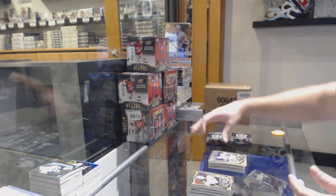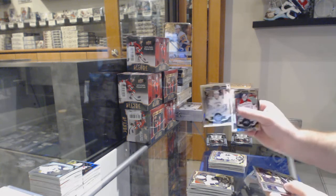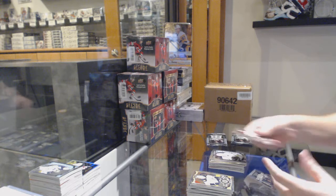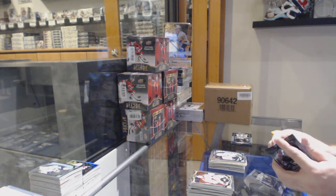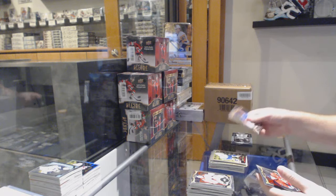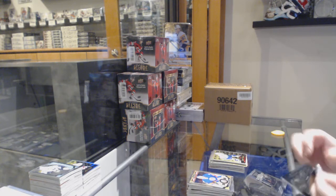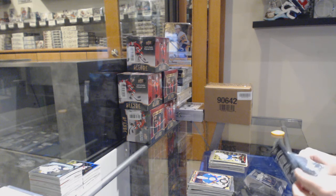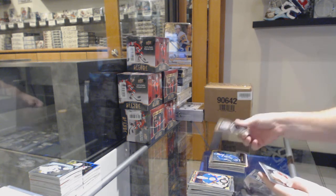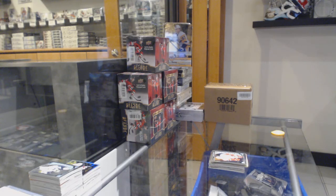Rainbow of Drew Doughty for the Kings. We've got a rookie auto, Jared McCann for the Canucks. And a Nick Shore Marquee Rookie for the LA Kings. Retro rookie rainbow of Virtanen for the Canucks. And finish off, come on, McDavid. And a retro of Markstrom for the Canucks. Andreas Athanasiou for the Red Wings. There we go.